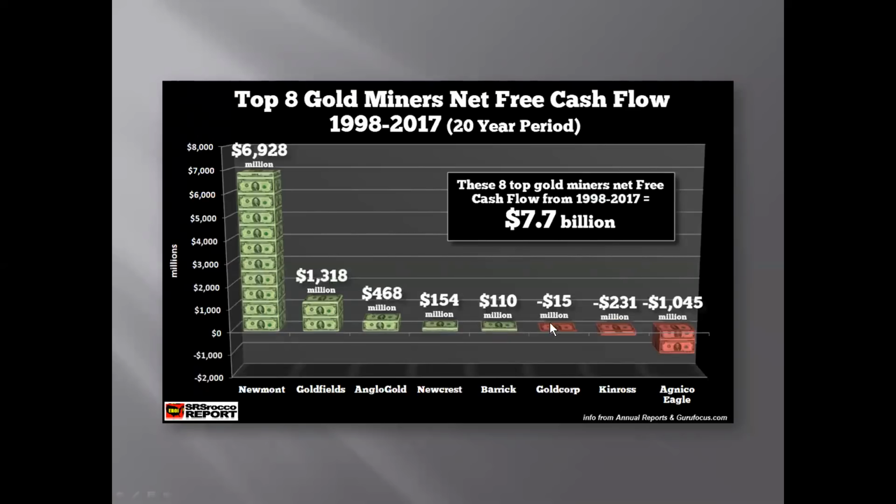But now here, this is the red. Goldcorp had negative $15 million in free cash flow. Kinross had $231 million of negative free cash flow. And the loser of the bunch was Agnico Eagle. They spent $1 billion more in capital expenditures than they made from operations. Now, Goldcorp and Agnico Eagle are newer gold miners, and so they spend more capital in the beginning. But if we look at a net of all these together, it's $7.7 billion.